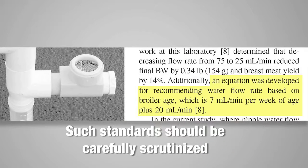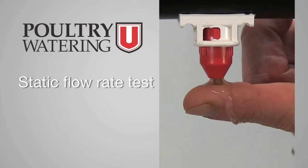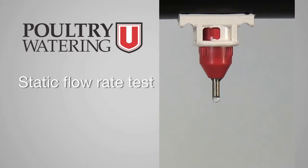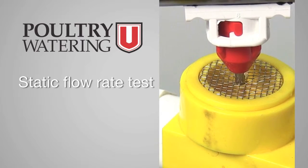Wanting to establish a standard is understandable, but what if those standards are actually counterproductive to bird performance when used in the real world? Much rides on these standards, so it's critical to subject them to rigorous scrutiny. Today's standards are established using a field-conducted flow rate test. In this test, the drinker's trigger pin is pushed up and held for 1 minute. Let's review how this test is conducted.